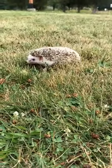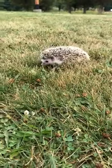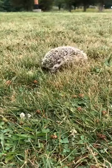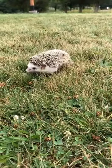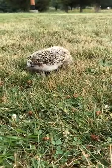Well, you can kind of see her little feeties. She might step towards us. They have very good digging toes, nice claws that are curved in to help them dig through the soil and find the tastiest worm or grub or beetle to eat. And they have pretty sharp teeth.